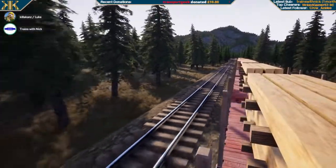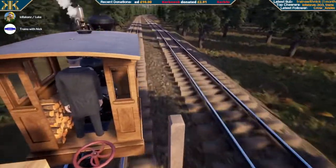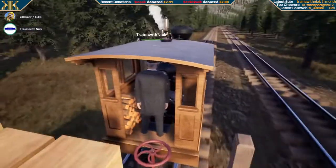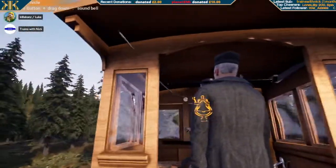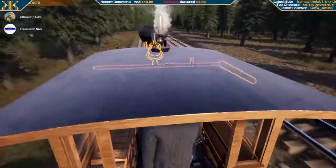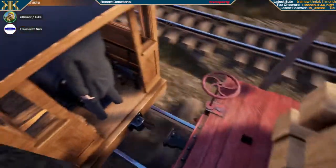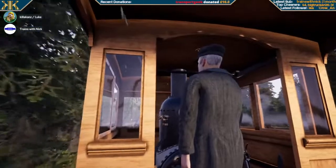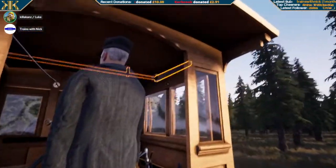Fortunately on my screen we've got the annoying flickering of the bell going on. Hopefully that's something they can fix at a later date. It seems to be just dependent on where you're looking at the time of jumping on the loco. If I can position myself just about here and pull on this bit of string, I can ring your bell for you. And that's one of the cool things I really like about this game. The controls can be used in first person as well as in driver mode. So even though Nick is currently in driver mode, I can still do things like sound his whistle and pull his bell.